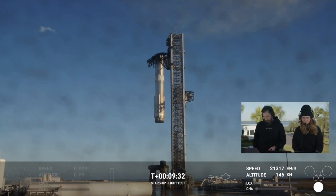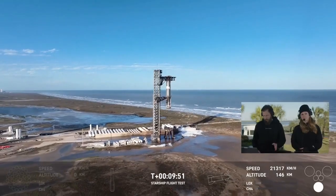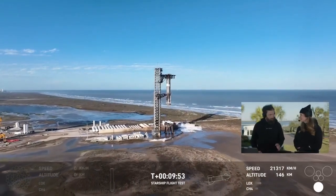As we were expecting ship engine cutoff about 40 seconds ago. We saw some of those engines start to go out prior to that point. And so right now we are just standing by to try and get the latest word on where we are with ships. So stick with us for just a couple of minutes as we wait to hear some updates.